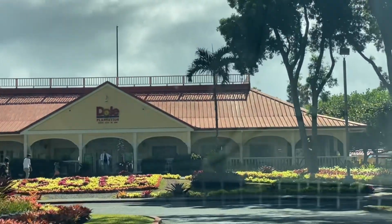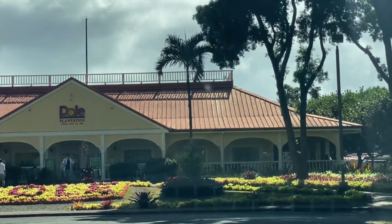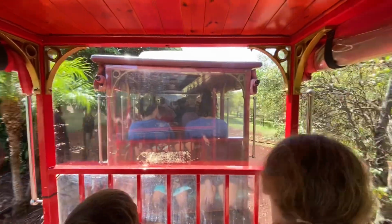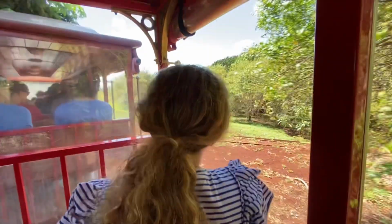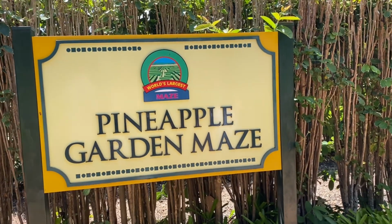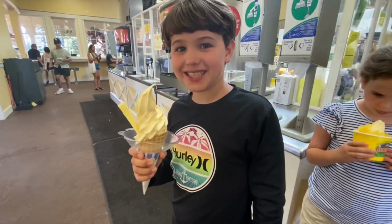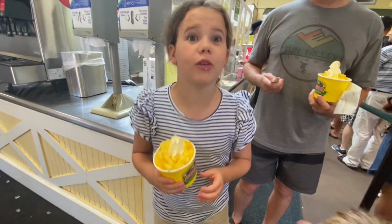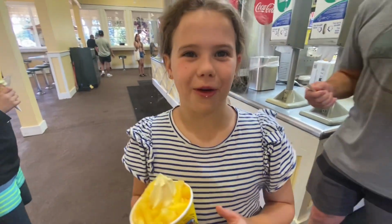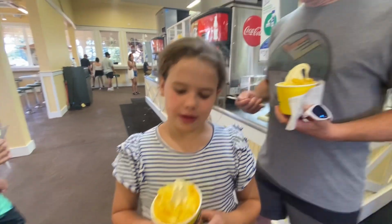Our final sweet treat stop on our list of things to do in Oahu is the Dole Plantation. The Dole Plantation has a train tour that takes you through the fields and teaches you about the things they do at Dole Plantation. They also have the pineapple garden maze, and of course you can't stop there without having some Dole Whip. If you want more information and a full tour of the Dole Plantation, be sure to check out our video on the Dole Plantation. Click the link above.